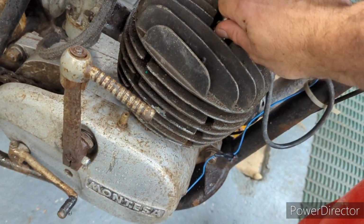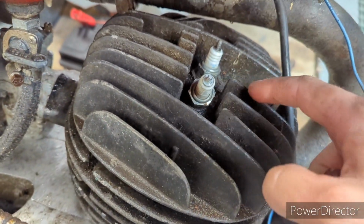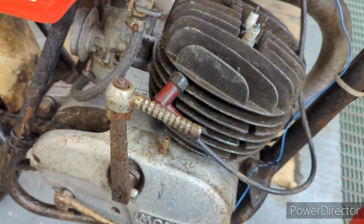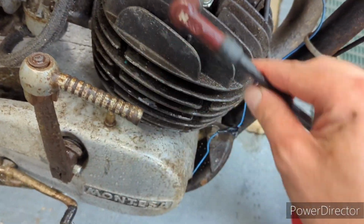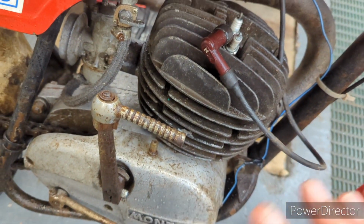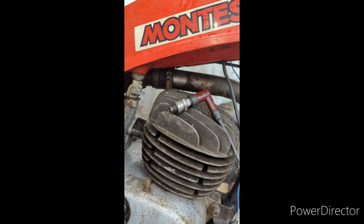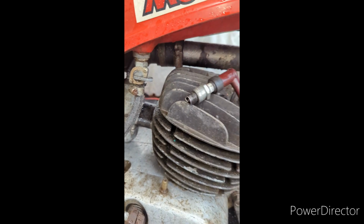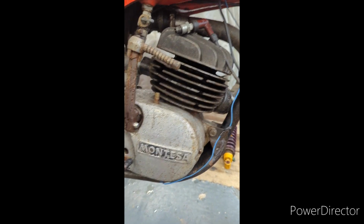However, I would like to see if it's got a spark. Interesting twin plug version here. Obviously the decompressor's missing. Somebody's wound another spark plug in there. I'll see if I can find something better for that. So I'm going to pop the plugs out, make it easy to turn over, and I'll just see if it's got spark. If it's got spark, then I think we'll just pull the engine out and go from there. Okay, plugs are out. Negative sparks. Oh well.